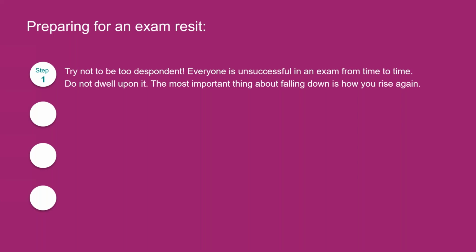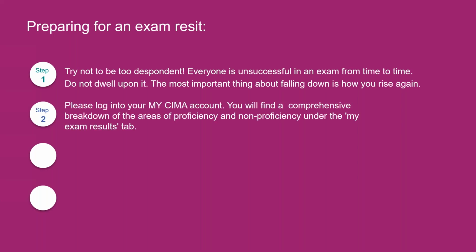Never think that you're not good enough for something. Don't think, oh, this is just too hard for me. Everyone can develop and find their way of studying, retaining the information, and working through the syllabus. And again, the student study support team can actually help you with that. The next thing is log into your MySEMA account. You will find a comprehensive breakdown of the areas of proficiency and non-proficiency under the My Exam Results tab.